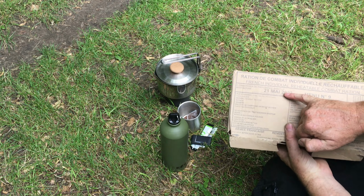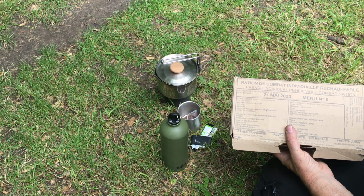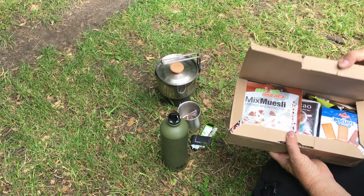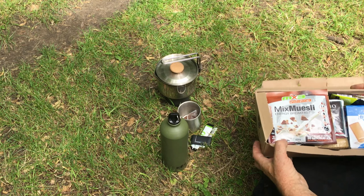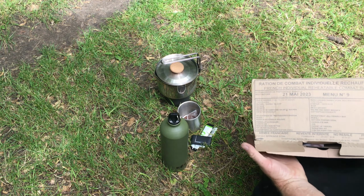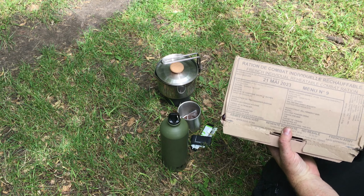I won't take too much notice of the expiry date. We're now into the end of July, and a lot of the stuff in here expires way beyond that. So your ration de combat individuel réchauffable, as you say, French individual reheatable combat ration.